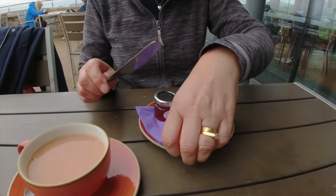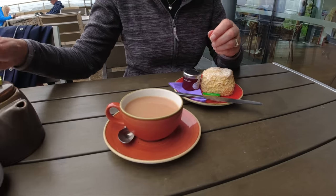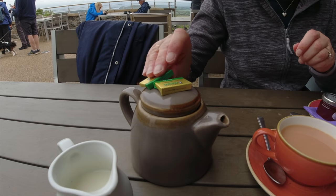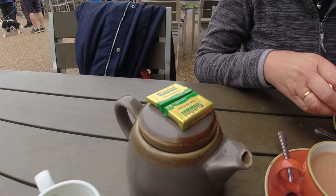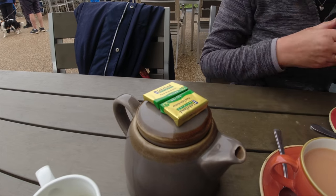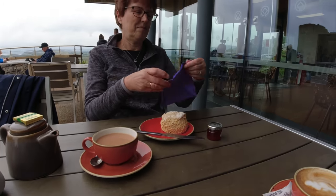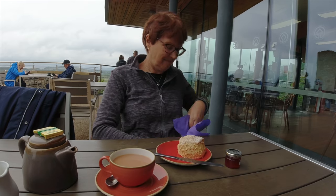That's just going in for the mega scoff. I need to wait for my butter to melt. Is it Welsh butter? I hope so. No, it's Irish butter. Irish butter? Pure Irish. Salted. Why are they not supporting their own country?